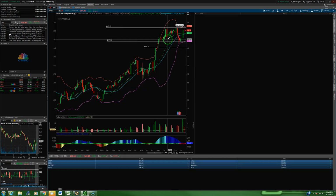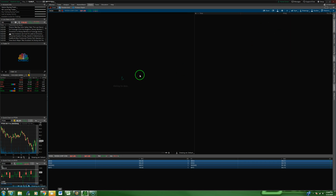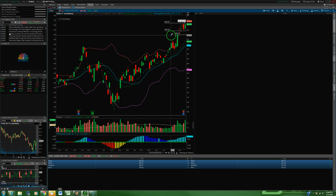But I like NVIDIA there, guys, for some potential continuation towards the upside. But as always, you can take advantage of option strategies in many different ways. The safer bet here, if you're not interested in buying calls, is to do a put credit spread right down here at that gap fill level. That way you can still survive even if it falls apart before ultimately going back towards the upside.